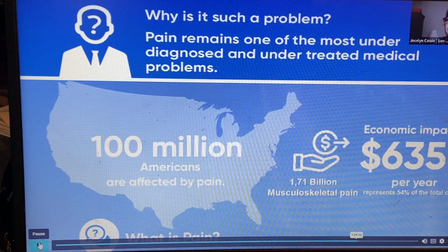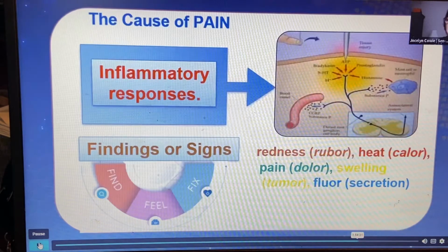Pain is a big problem because it's underdiagnosed and undertreated. 44 people are dying every day from the opiate overdose crisis on prescription opiates. 100 million Americans suffer from chronic pain, costing us $635 billion a year. Half of that is represented by musculoskeletal pain, mostly from injuries. 1.7 billion people suffer worldwide.